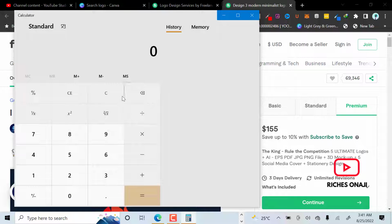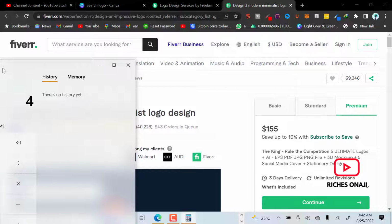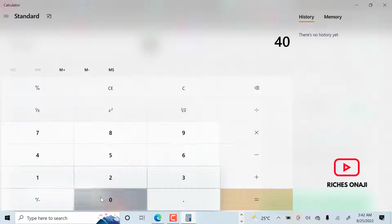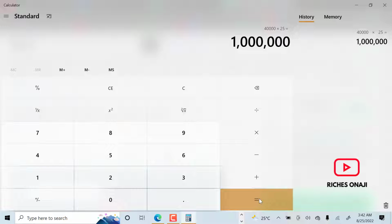Most people that order don't even leave reviews, so these are just the people who were prompted to leave reviews. Let's just say 40,000 times the minimum of 25. You see, he has made over $1 million selling this. Understand? Just imagine if you are not in the United States, you are in another country, you convert it to your local currency, that's a whole lot of money. The amount that you can make from this is limitless.